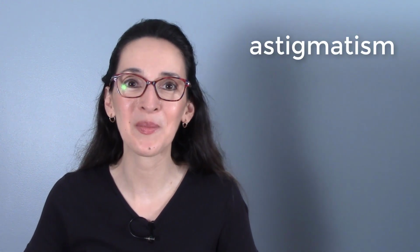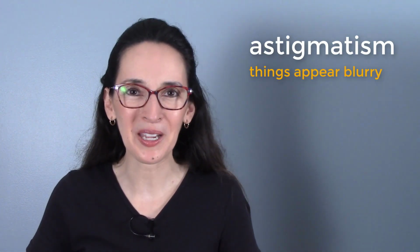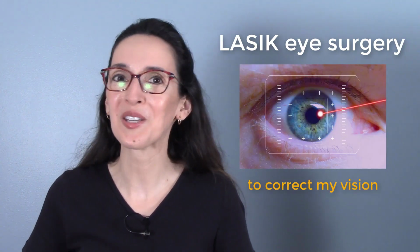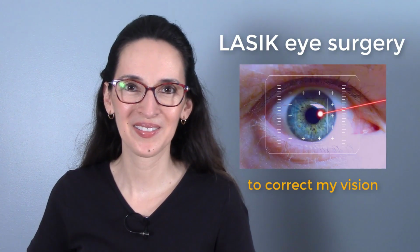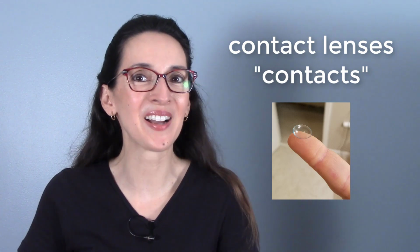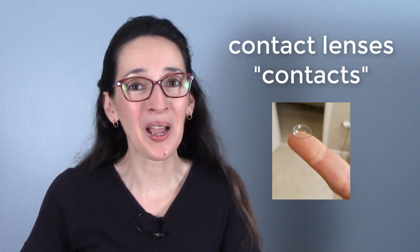I had to wear glasses as a child. I was nearsighted and I had astigmatism, which means things got blurry. I decided to have LASIK eye surgery to correct my vision in 2008. In the past, I wore contact lenses, or as we say for short, contacts. But I don't mind that now I'll have to put on glasses for nighttime driving. That's a small part of my life. For the most part, I still enjoy 20/20 vision.